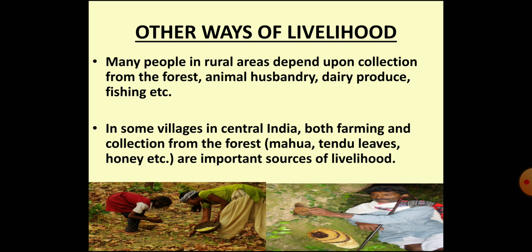If we talk about the villages in central India, there both farming and collection from the forest are important means of living. They collect mahua, tendu leaves, honey from the forest and sell them to traders. In this way, they earn additional income.